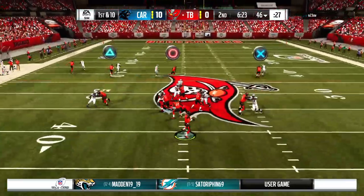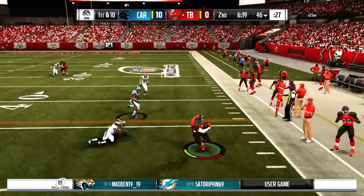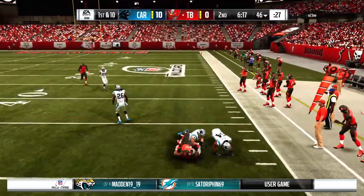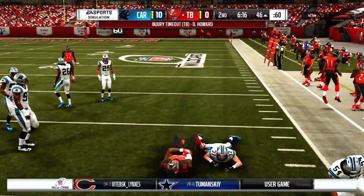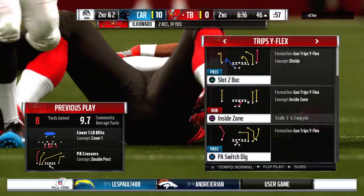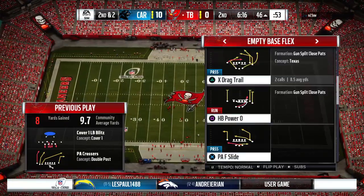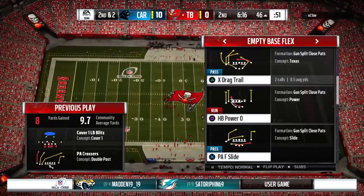They go play action here on 1st down. Throwing the out route incomplete. That's Howard. And able to break one tackle, but then quickly brought down. But a nice little gain. Now we're going to get a timeout. Appears we've got an injured Buccaneer. While the training staff works on him, we'll step aside and be right back.